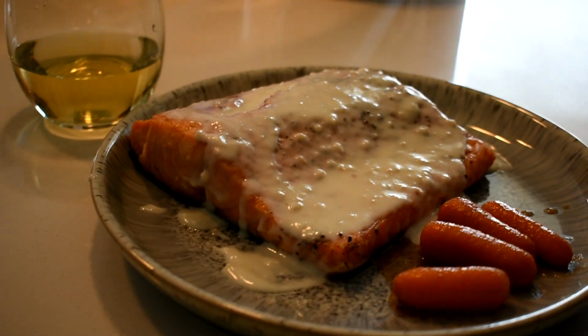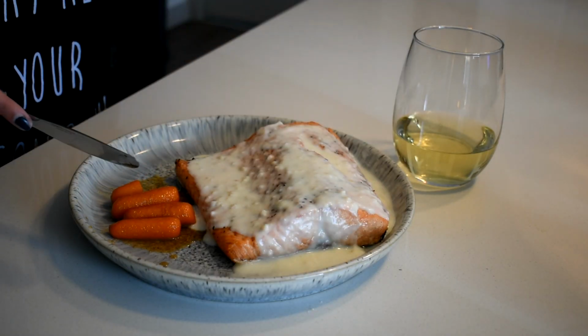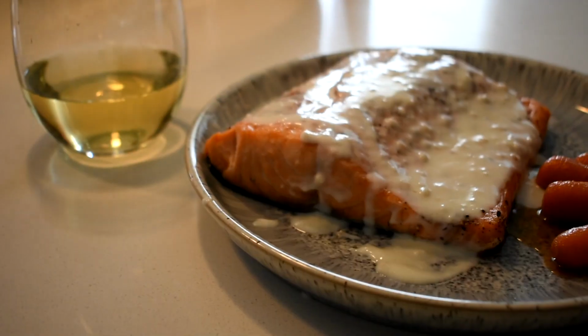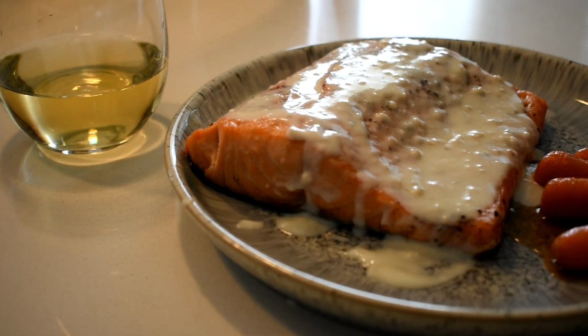I had left the salmon in the air fryer to keep it warm and then added the glazed carrots to the plate and coated my fish in the sauce. Like I said before, bechamel sauce doesn't really have a taste, so if I did this again, I would probably use a different sauce, but I loved how creamy it made the dish. I felt like a fancy pig pilot with my white wine and salmon.